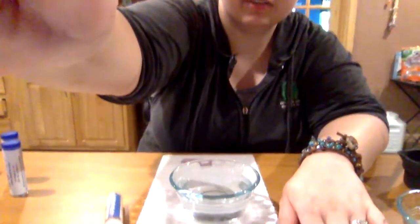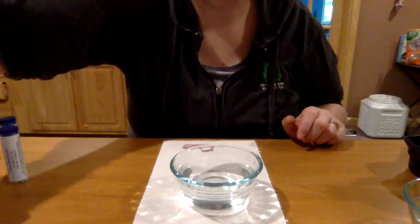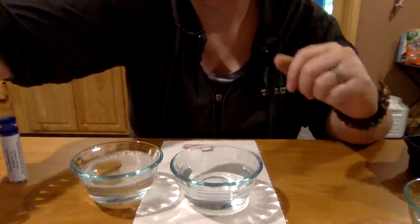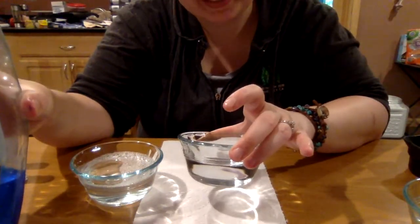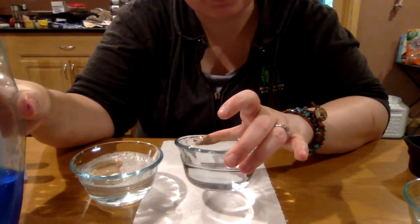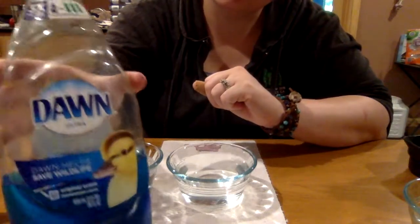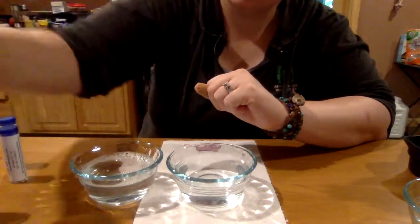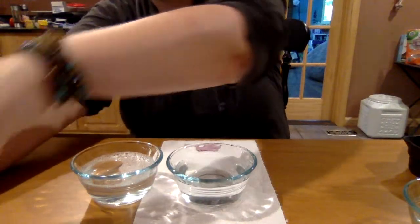So the substances we're going to be looking at, we have pure water. I'm going to push this down a little bit. So this is pure water. We have soapy water using just tap water. Sorry, this is not pure water, my bad. This is water from the sink, so it's tap water. This is soapy water using Dawn soap, so it's just tap water plus some soap added to it.